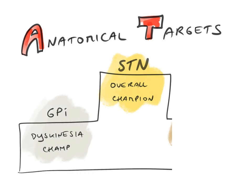However, if patients have mostly dyskinesia, which is a disturbed movement pattern, bradykinesia is a slow movement pattern, this is a disturbed movement pattern, the GPI, internal globus pallidus, is sometimes used. There's also some larger studies being done, differences between STN and GPI. Mostly favor STN, but not all of them. So it's also partially surgeon preference maybe.